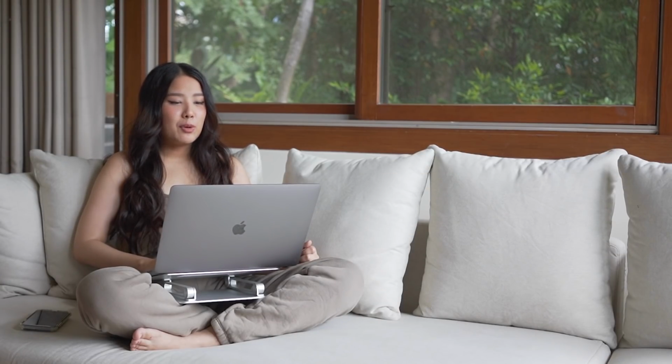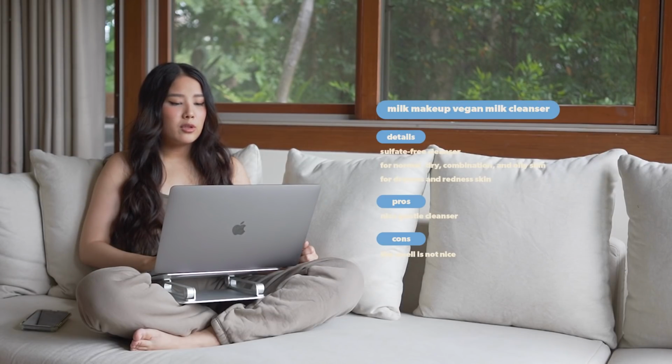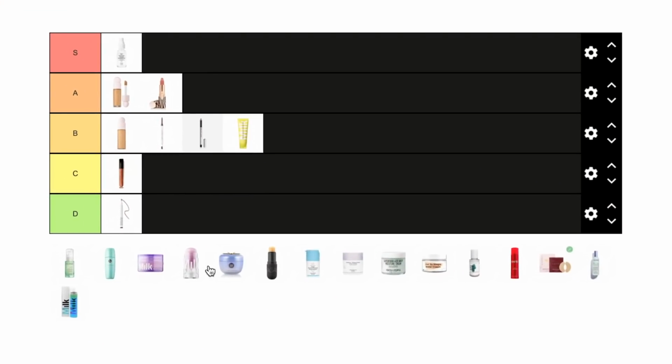Next product is the Milk Makeup Vegan Milk Cleanser. It's meant for normal, dry, combination, and oily skin. It's targeting dryness and redness, and it is a cream formulation. I actually would give this a B. I didn't like the scent.